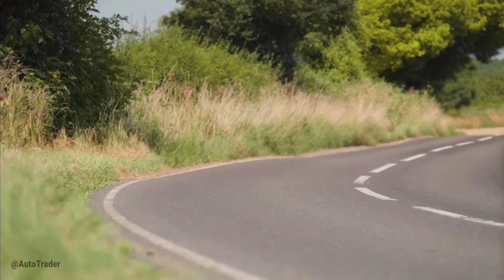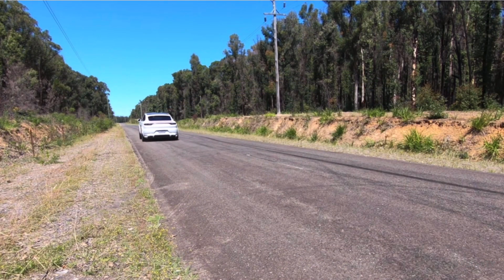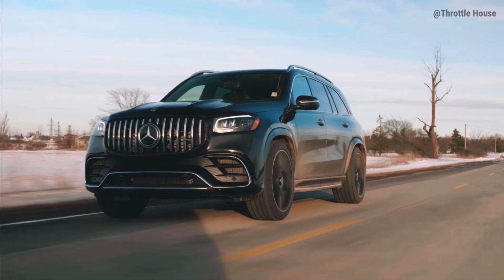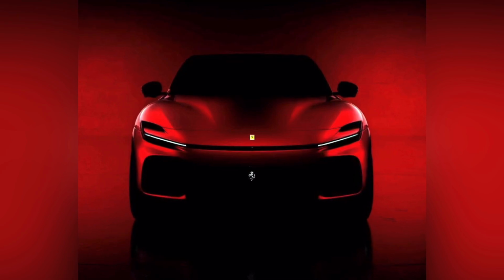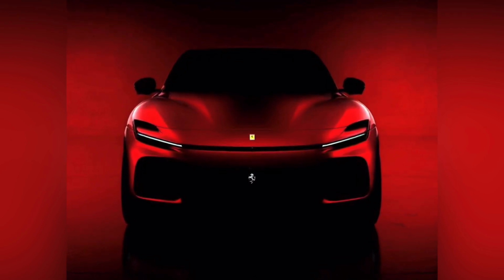This car's competitors are the Porsche Cayenne Turbo GT and Cayenne Turbo E-Hybrid, Audi RS Q8, Mercedes-Benz GLS 63 AMG, and of course we can't forget the mighty Lamborghini Urus. This car will also rival the new Ferrari Purosangue, but that car hasn't come out yet and we don't know any performance figures for it.